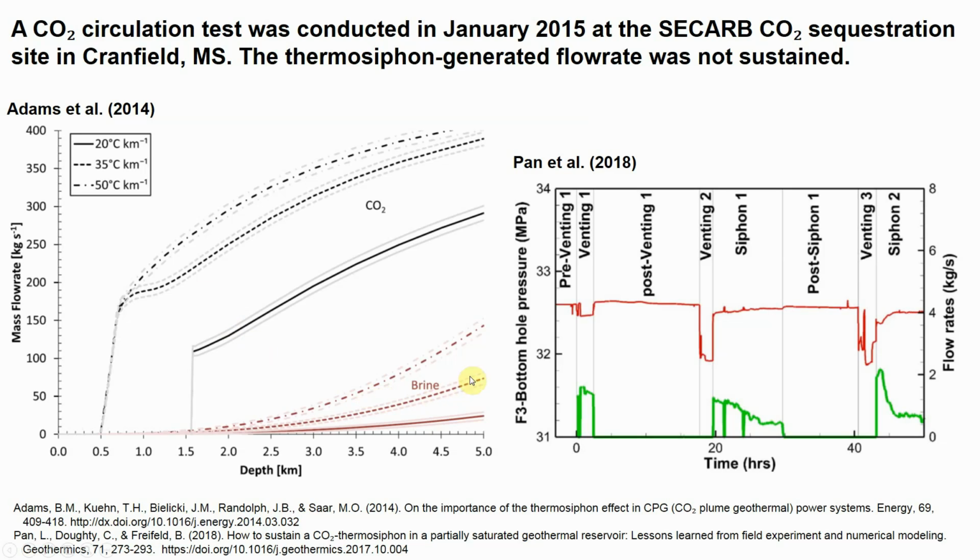And the effect isn't as strong for water because the density of water is more or less constant until you get it really hot. So you need to have these great depths and temperatures to get the water to have a thermosiphon generated flow rate as well. Now in the SECARB sequestration site, when they did a thermosiphon test to try and see if the CO2 would circulate itself, the flow rate tended towards zero.